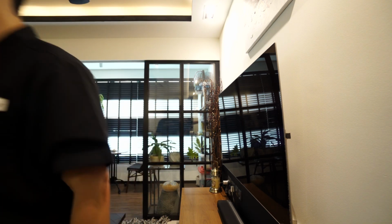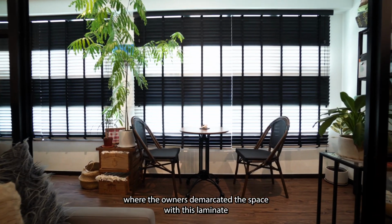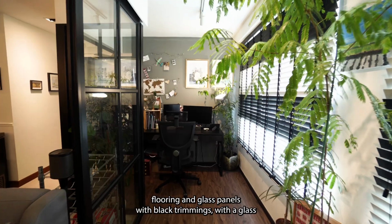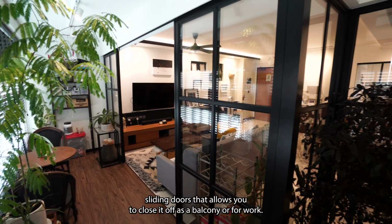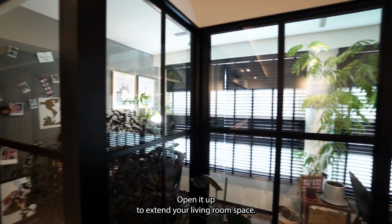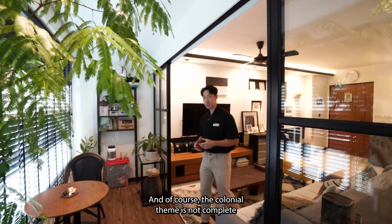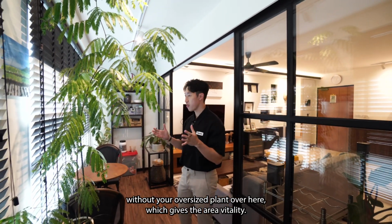So the highlight of the living room is this made-up balcony, where the owners demarcated the space with laminate flooring and glass panels with black trimmings, and glass sliding doors that allow you to close it off as a balcony or for work, or open it up to extend your living room space. And of course, the colonial theme is not complete without an oversized plant over here, which gives the area vitality.